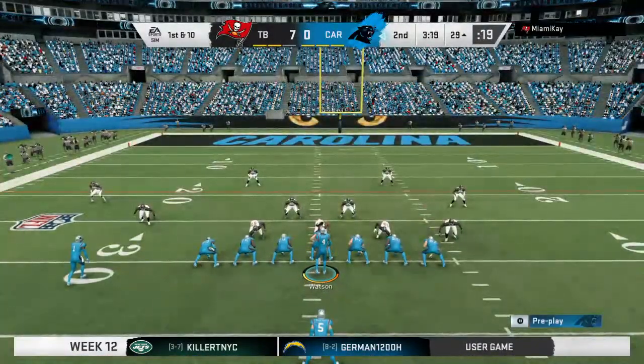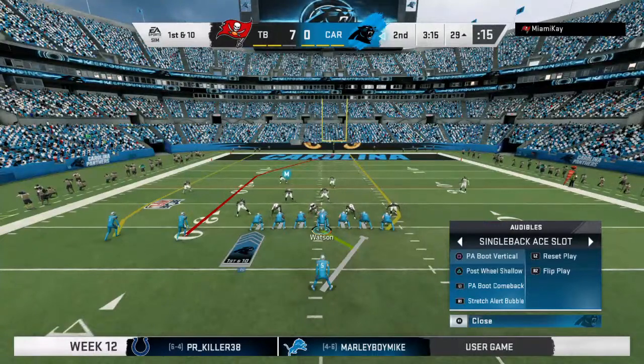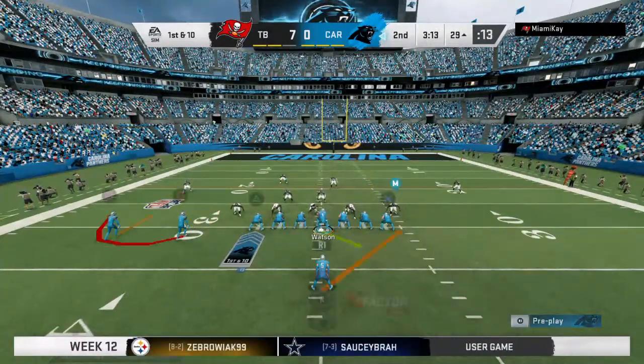Watson in the offense going to come up first and 10. And he's 4 for 4 now, throwing the ball to start the drive. Kill, kill, kill. 3 points down. He's coming.